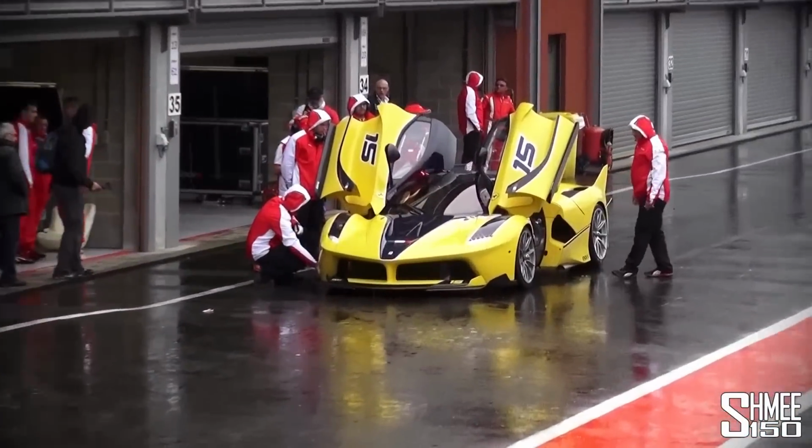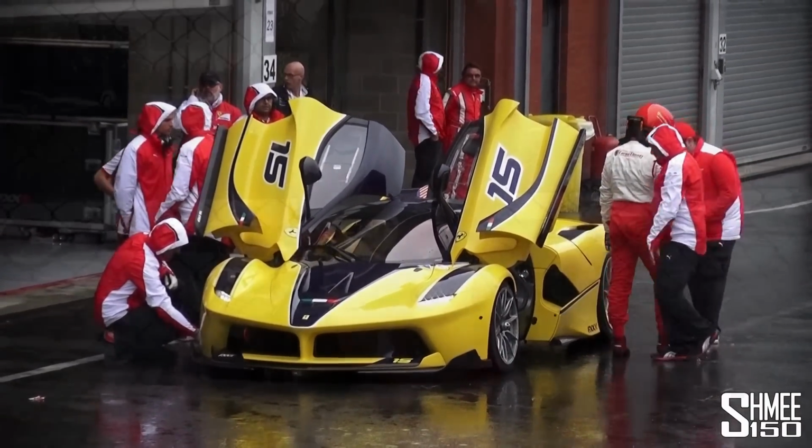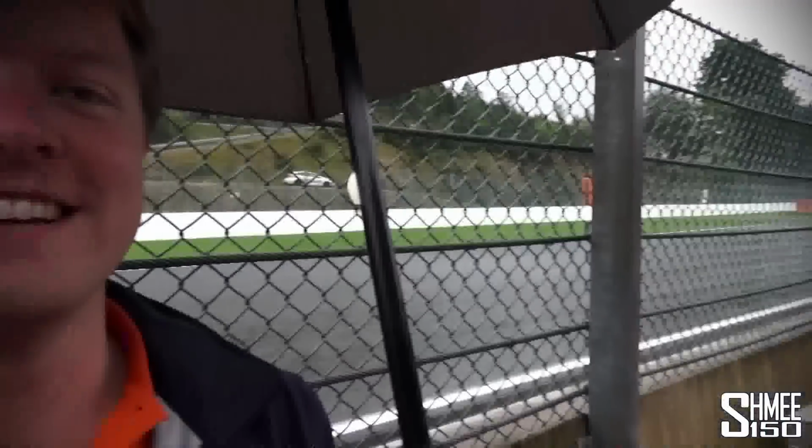The sounds are awesome. That FXX K in yellow looks so good. I'm sure you'll agree, there are not many sounds in the world better than this. Just a shame I have to be holding the umbrella because it's so wet today, although the noise of the XX Ks. That's a 599 XX Evo blasting away there around the track. At the end of the start straight here, just listening to everything come by is truly, truly awesome. I love these days. Probably some of the best sounding cars you can ever hear.